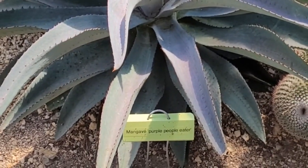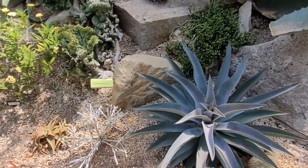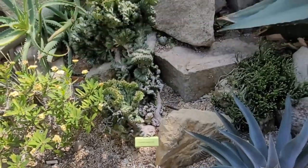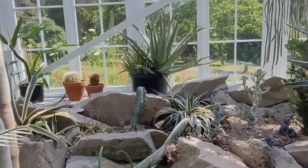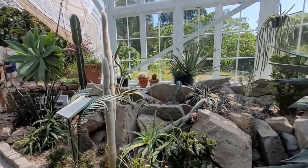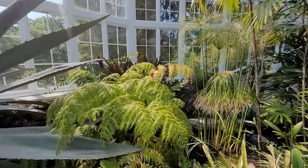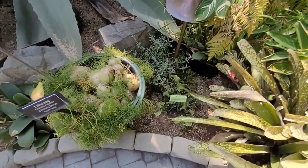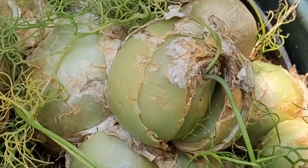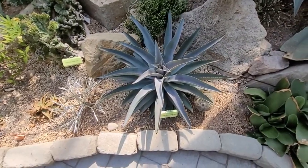Purple people eater. One-eyed, one horrifying purple people eater. Sure looks strange to me. One eye. Oh, that's so weird. Cool.